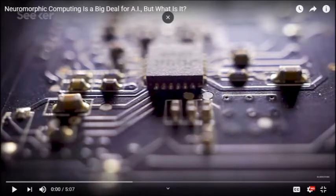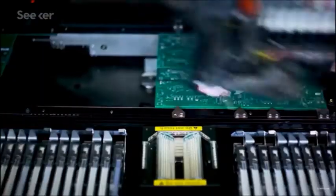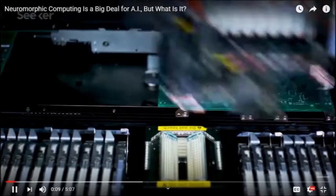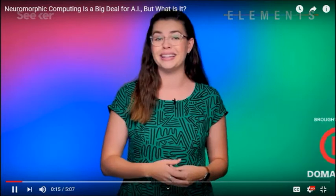Neuromorphic computing is a big deal for AI, but what is it? Let's find out. We often talk about how traditional computing is reaching its limit. There's a threshold we can't move past without making some seriously big changes to the way we structure computers. One of those exciting ways is by making physical computers a little more like human brains.